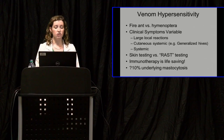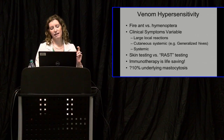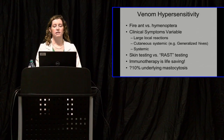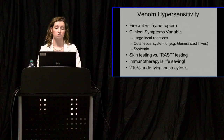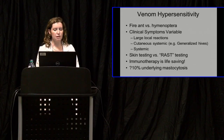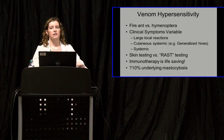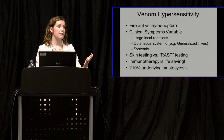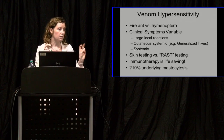For these people, I tend to try to skin test them as opposed to RAST testing them. RAST is the blood test where we measure the specific IgE to these different things. I can measure it to a seemingly infinite number of things, to different venoms or pollens or what have you. The problem with RAST testing, with drawing blood without a clear clinical history, is that if we took all of us in the room and I checked all of our blood work against the insect allergy, about a third of us would look like we're insect allergic in the blood work.